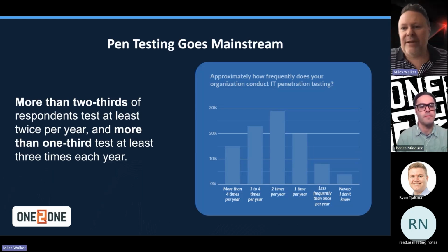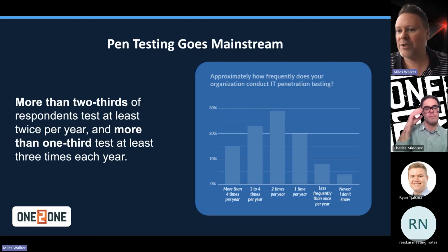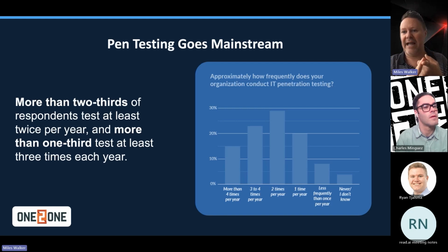And when we're talking about pen testing going mainstream, you know what? I probably won't even be able to do a presentation like this in a year or two, because everyone will know what pen testing is. It will probably be all over Hollywood. People will be talking about hacking your business to make sure you're not hackable. And this is where pen testing has come mainstream, the end of 2024 into 2025, with more than 2/3 of respondents that we talk to test at least twice per year. So that's kind of become the baseline, and more than 1/3 test at least 3 times. And there's a small percentage in certain industries like finance where they have to test 4 times a year or quarterly.